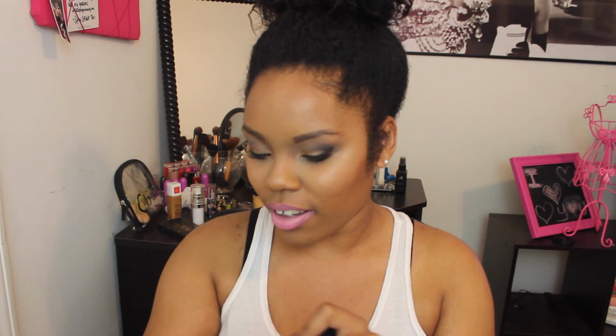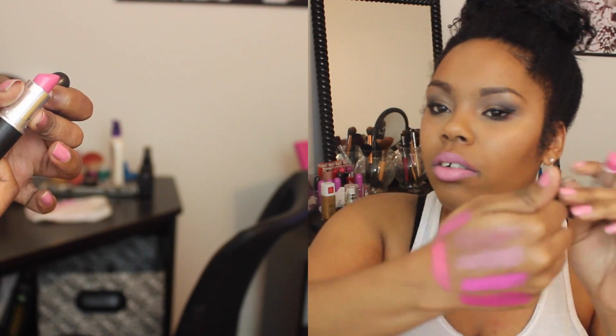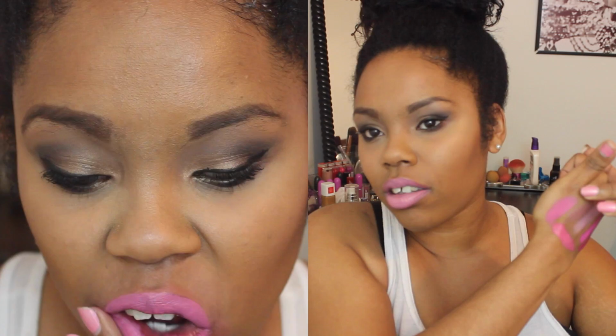The next one is by MAC as well, and it's Pink Nouveau. And fun fact about this lipstick, this is actually the first lipstick that I've ever bought from MAC. Like, my first MAC lipstick is MAC Pink Nouveau. And I just love this one because it is just a very nice pink color, and oh my gosh, I'm trying to show you guys. Okay, there we go. It is a very nice pink color, and it just looks amazing.